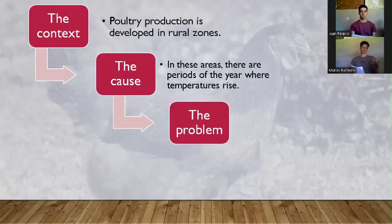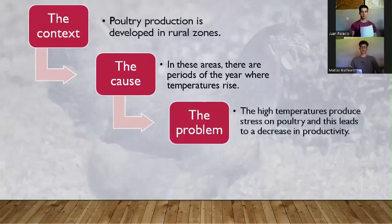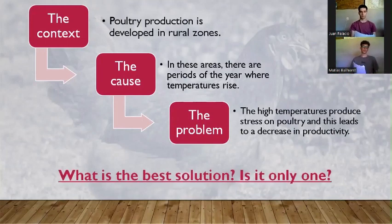The effects of these two factors, rising temperature and the number of animals in the sheds, present a producer with a serious challenge which may have an impact on food production, since in extreme cases the chickens may even die. Okay, what is the best solution? It is only one. We will answer this question later with the information that we will be giving you.